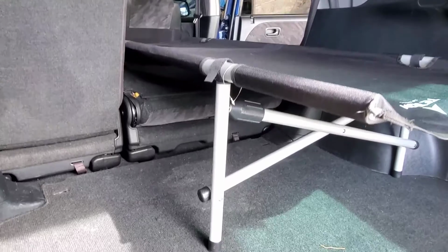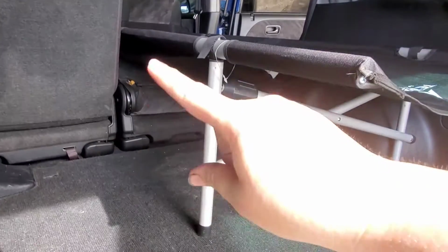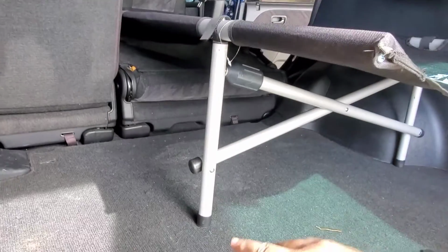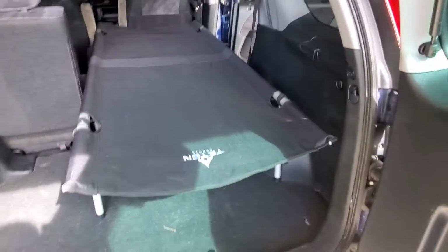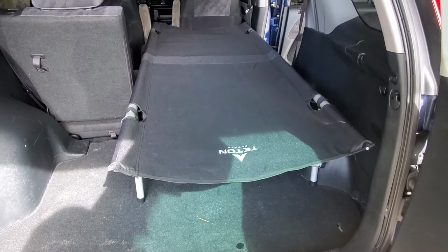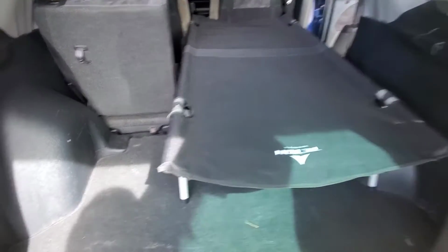So as you can see, there is no center peg here in the center. It's just the leg right here, and then there's a leg at the front. This is 74 inches long, 28 inches wide, and 15 inches high, and it fits absolutely perfectly.